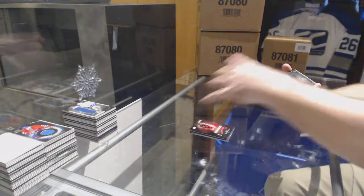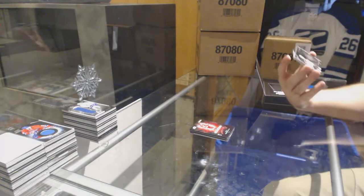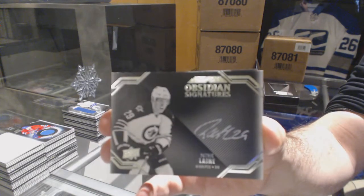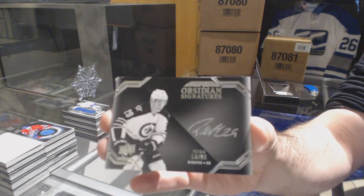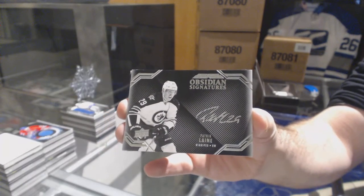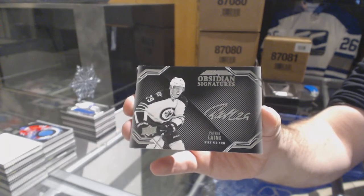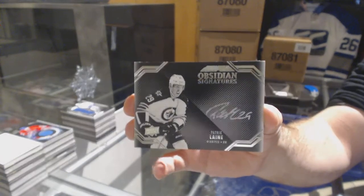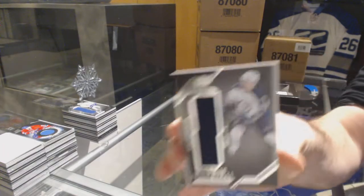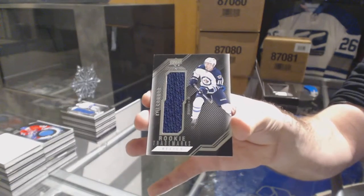This guy's everywhere. Obsidian Signatures for the Winnipeg Jets, Patrick Laine. He's everywhere. And for the Winnipeg Jets, rookie trademark relics, Kyle Connor.